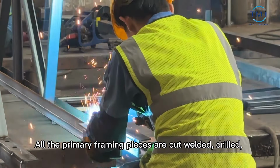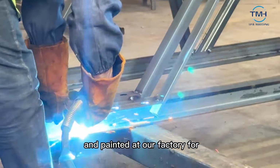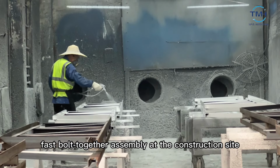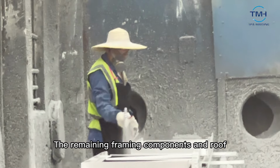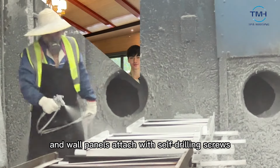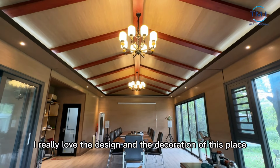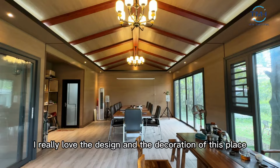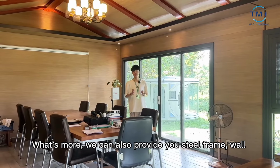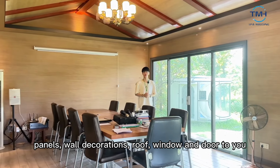All the primary framing pieces are cut, welded, drilled, and painted at our factory for fast bolt-together assembly at the construction site. The remaining framing components and roof and wall panels are attached with self-drilling screws. Here is our prefabricated villa. I really love the designs and the decoration of this place. What's more, we can also provide you the steel-framed wall panels, wall decorations, roof, window, and door.